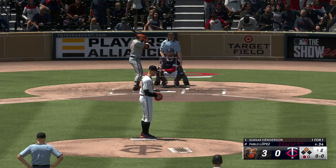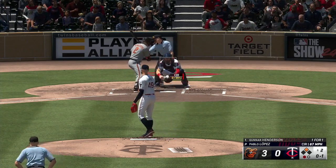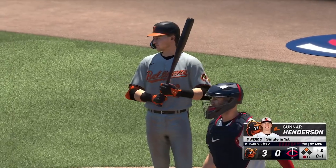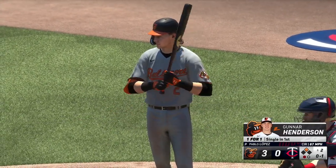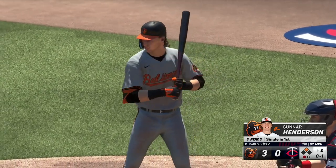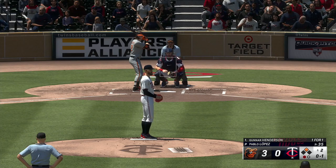So back to the top of the Orioles lineup. Gunnar Henderson, the next to hit for the Orioles. That clips the zone. Strike one. Gunnar Henderson was a unanimous choice for American League Rookie of the Year in 2023. Got off to a slow start, but finished the season with 28 homers, playing as the Orioles' everyday shortstop.